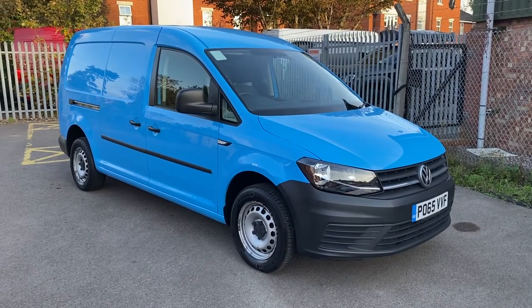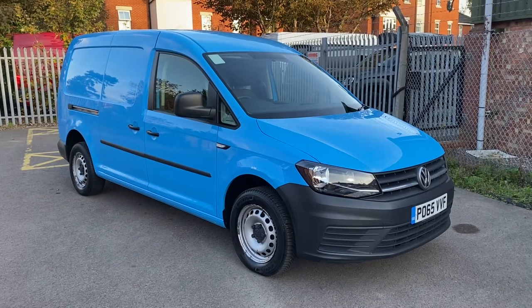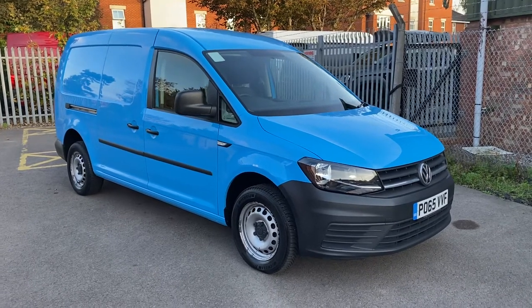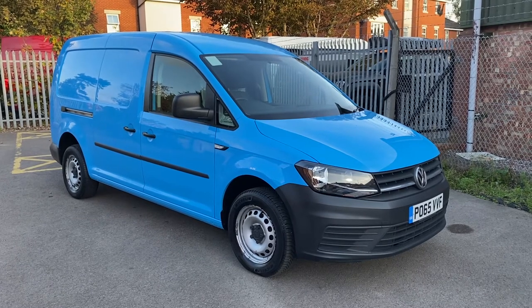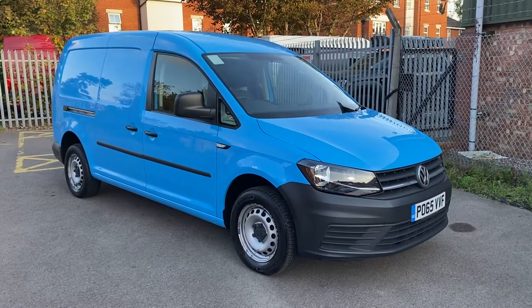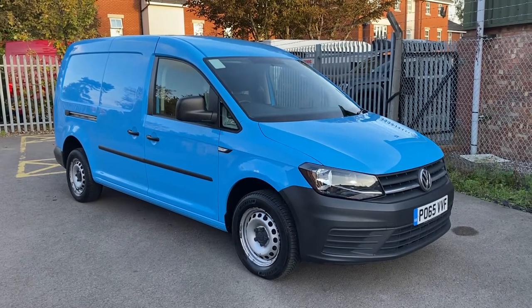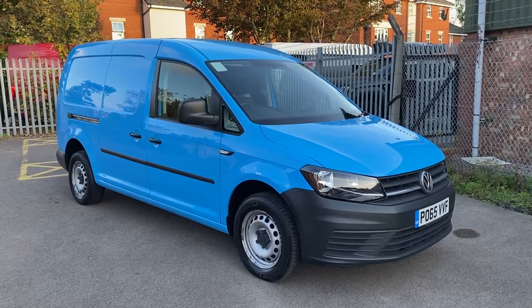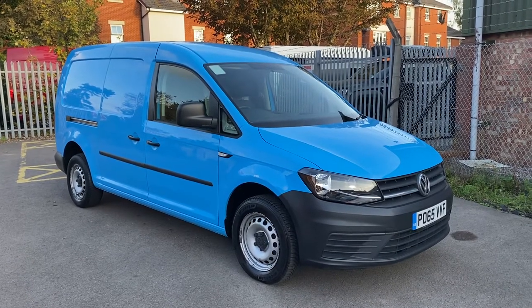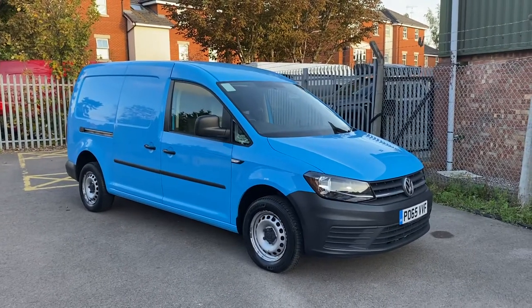Obviously, being ex-British Gas, it's a one keeper from new van. It has covered 94,000 miles. Extra specification is the full electric pack, so that's electric windows and electric mirrors. You have air conditioning, reverse parking sensors, DAB stereo radio with FM and AM, and Bluetooth telephone and Bluetooth music as well. And twin side loading doors, as you can see, and overall in great all-round condition.